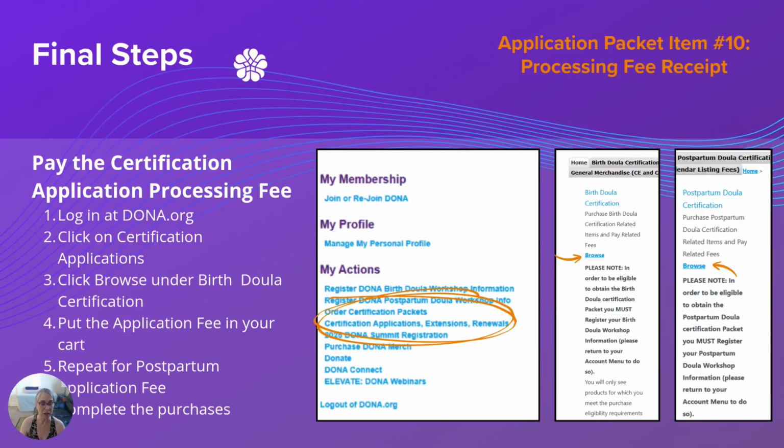Let's troubleshoot for a second and go back to this application processing fee. If it does not show up for you in the boutique, it could be that you did not register your workshop, either birth or postpartum, or that your membership lapsed or expired, or that your workshop lapsed or expired. Remember, that's only good for 3 years.